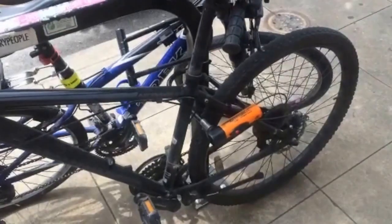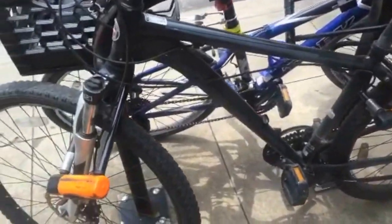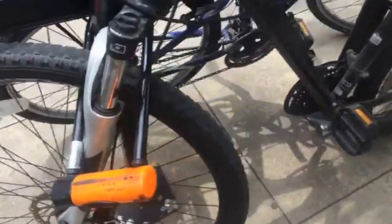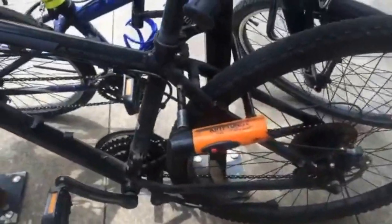Check out midday traffic. Oh my gosh. It's only lunchtime. Why? Check this guy's bike out. He's really worried about getting his bike stolen. He locked it up twice. And he has to carry those. He doesn't even have a basket.